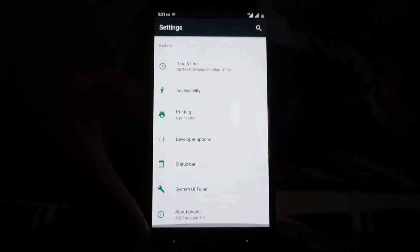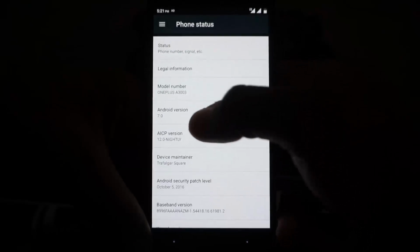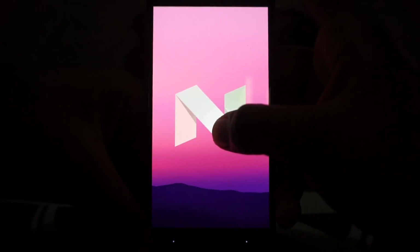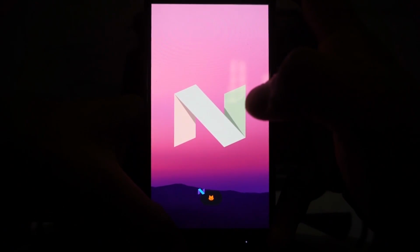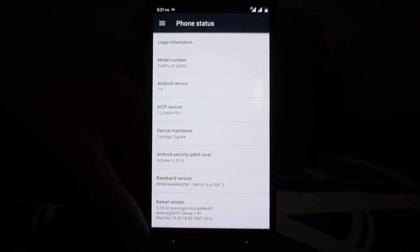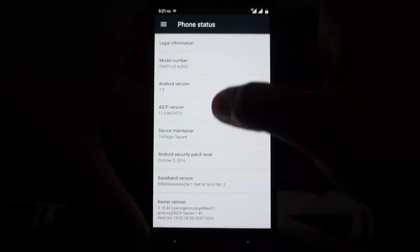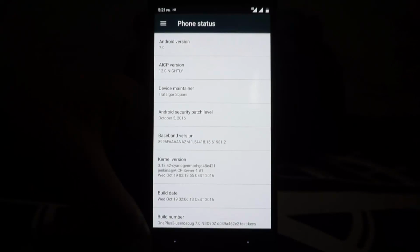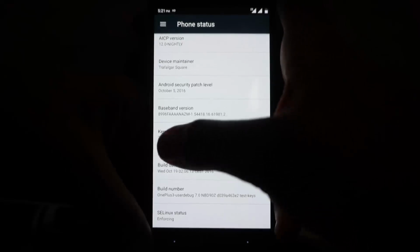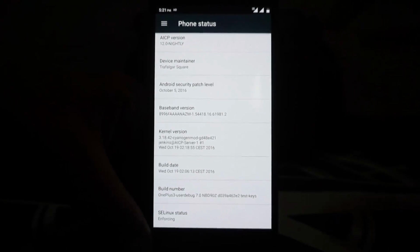In the first settings menu, I will let you know guys, this is AICP, and it is on version 7.0, so you do get this function here. That is the Easter egg for Nougat, so that is really cool. This is the nightly version, and the nightly version is the only one available right now, but still it is pretty amazing. The October patches are already applied here, so that is the latest version of patches available. It is using the CyanogenMod kernel from Jenkins and AICP server 1. So yeah, if you can decode that, well and good for you.